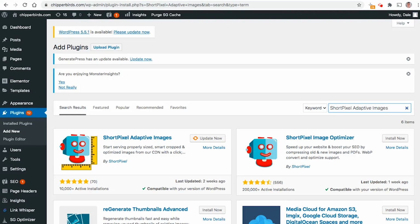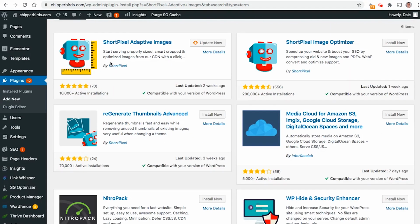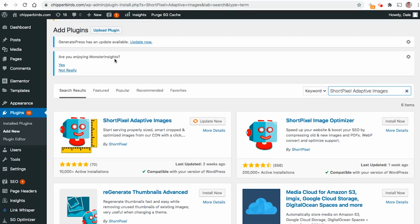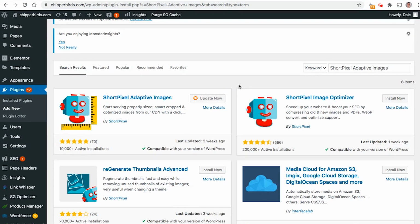Now, why is this important? Well, the thing is, when it comes to images on your site, essentially, they can really slow your site down, okay? Because these images are quite big, they take up a lot of room, they take a bit of time to load, and because of that, they can slow your site down. And if your site is slow, that means your on-page metrics are going to be slow because people hate using your site simply because it's so damn slow to navigate and to move around.